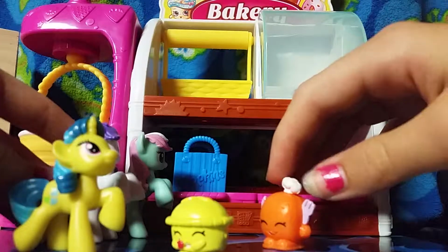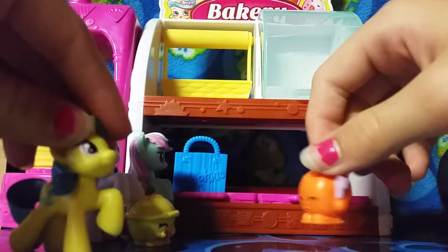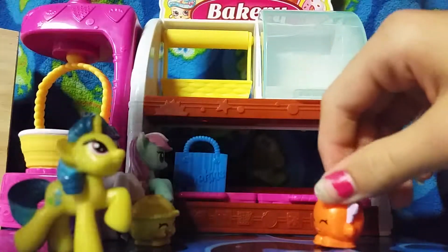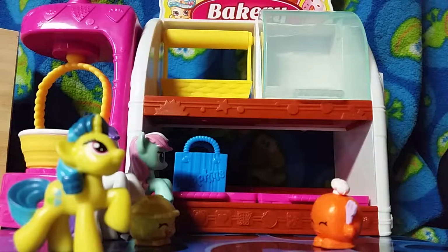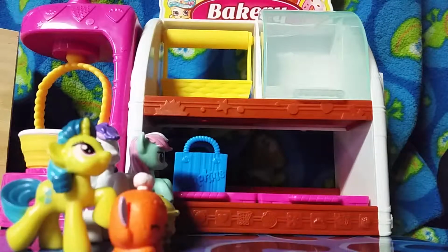So, Sugar Grape, pick out one you want. Is it because you put sugar in it? Mm-hmm. Okay, so Sugar Grape picked out that one. Oh, which one do you want? Lemon Hearts? Goldie! I want this one. This is adorable. Okay, well, looks like they have found what they wanted.